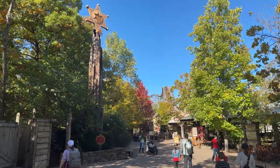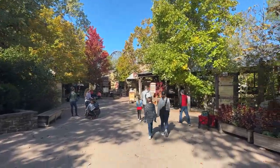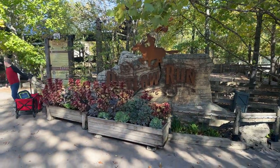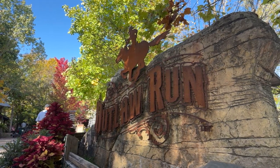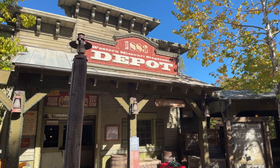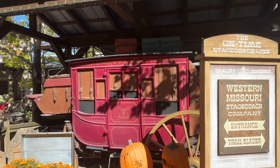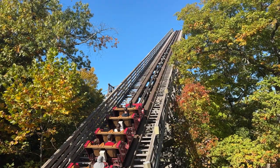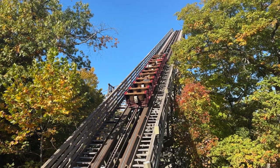Our first stop of the day is the Plaza of Outlaw Run. Outlaw Run is the 2013 Golden Ticket Award winning RMC Topper Track wooden coaster. Outlaw Run stands at 107 feet tall, but features a drop of 162 feet by using the natural terrain.